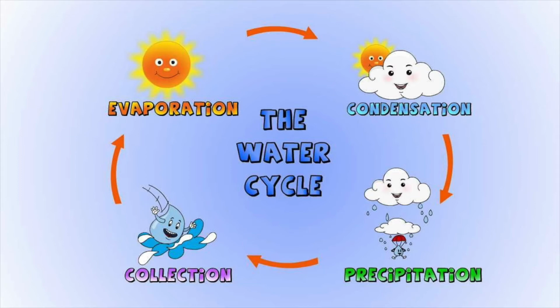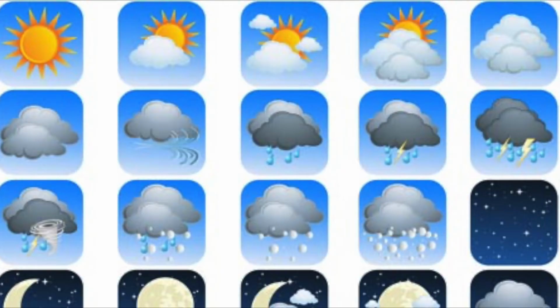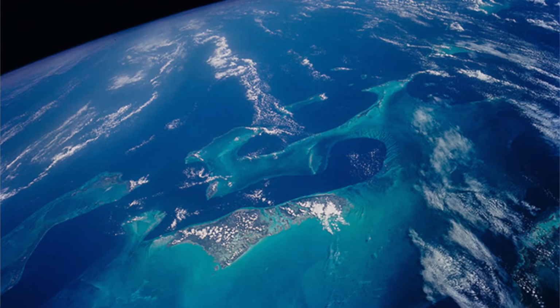It is extremely important that water is recycled because we have a limited supply. This model shows how the water cycle not only makes sure water is available to us, but also regulates our weather patterns. Without it, Earth wouldn't look like it does today. Now let's see the water cycle in action.